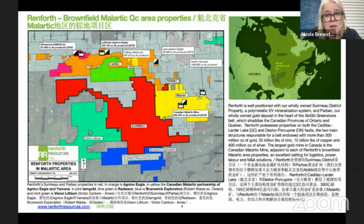We sold a property, my successful M&A background, to them, and we hold that as a keystone investment, as well as some other companies in the neighborhood looking for lithium largely. Now, Surimo is a big property. As I told you, it's greater than 300 square kilometers, with numerous areas of mineralization. I'm only touching on this because our neighbors are looking for lithium, and we do have some lithium targets present on our property right now, although, to be honest, it's not our highest priority.